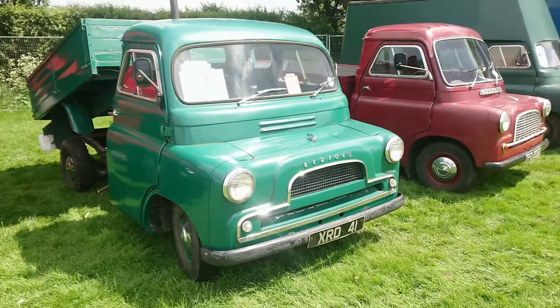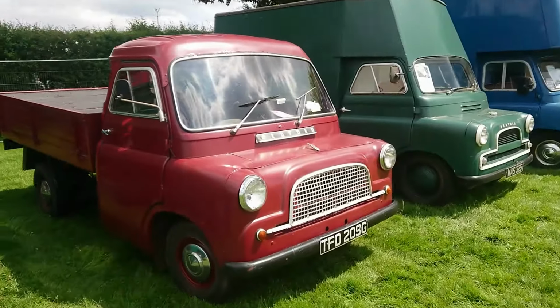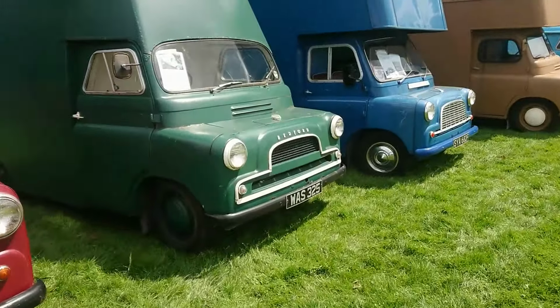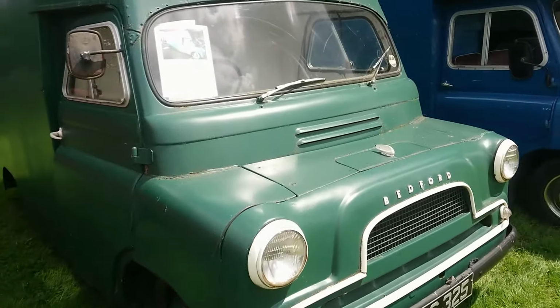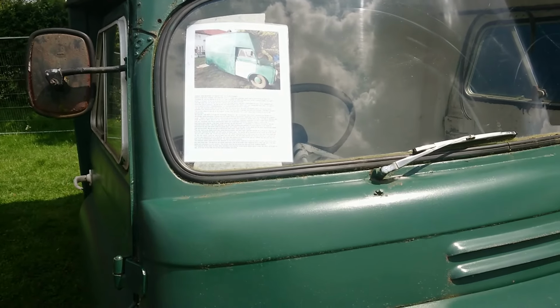1961 Bedford CA tipper. 1968, 1969. Sorry, '68 this one is. Bedford CA. It's a weird thing. It's like a removal van or something. A unique 1960 Bedford CA with provenance.